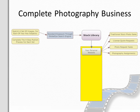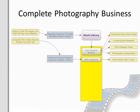And of course you're ramping it up by completing the content-based publishing process as you go, ensuring you're well listed in the search engines for each of your key subjects. This delivers targeted traffic to your search engine optimised lightboxes, generating new sales and acquiring new clients for your personal client list. Now pay close attention to this next part.